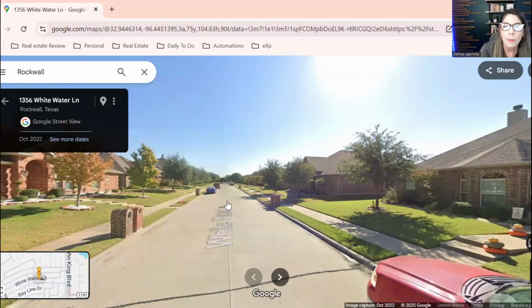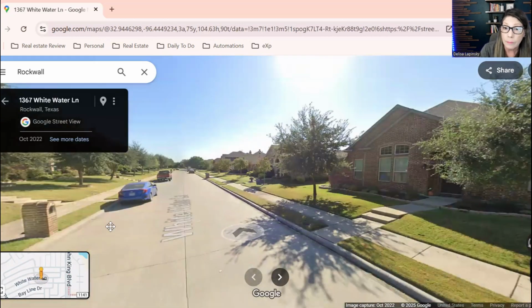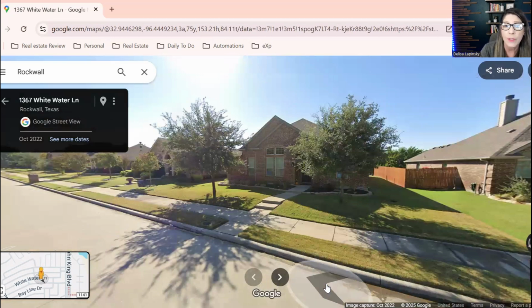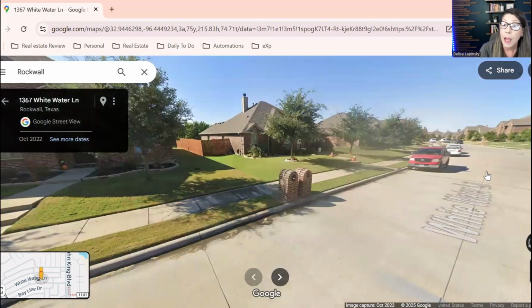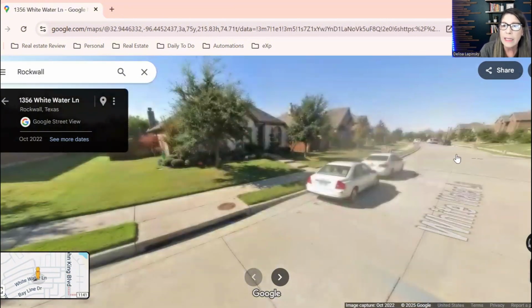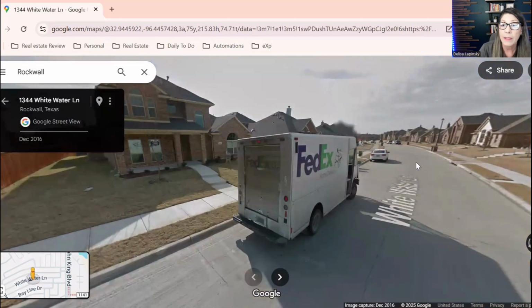Okay, so this is a more established neighborhood. And as you can see, these are typically a little bit smaller homes. But the really neat thing about Caruth Lakes, oh, there's FedEx.